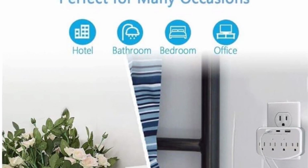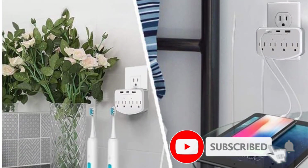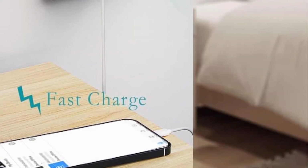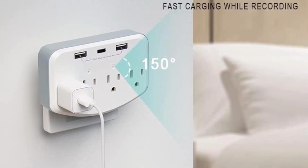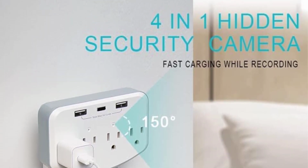It features two-way audio so you can have a conversation with the other person sitting opposite the camera. It also has motion detection technology and low-light vision that records videos in dimly lit conditions. The only drawback of this camera is the viewing angle. We wish it had a larger field of view. Other than this, it's a great option to choose as your home surveillance system.